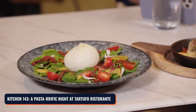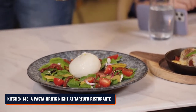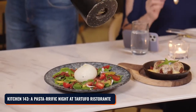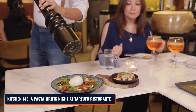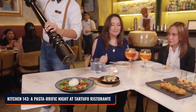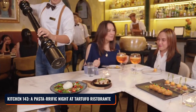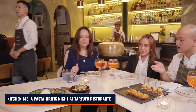This dish represents the flag of Italy. For the green, we have arugula and basil. For the white, the burrata itself. Then for the red, we have our tomatoes. As you can see, there are peaches and different varieties of tomatoes that we use: sun-dried tomatoes, cherry tomatoes, and salad tomatoes. I love that it's so colorful, and I didn't even realize that it was the colors of the Italian flag. Yes, very good.